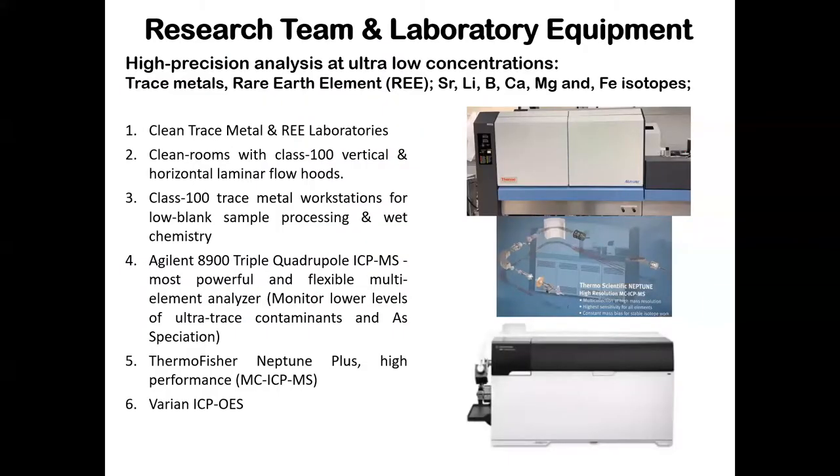So we have the best laboratory equipment that any chemist can dream of. We have a clean trace metal laboratory, which in general is difficult to get, in order to obtain precise, ultra low analysis of low concentrations of different elements. So we can measure, as I told you, mostly the entire periodic table, trace metals, rare earths, and different isotopes. We have the most modern instruments that unfortunately not many places can have. Actually, it's very difficult to have.